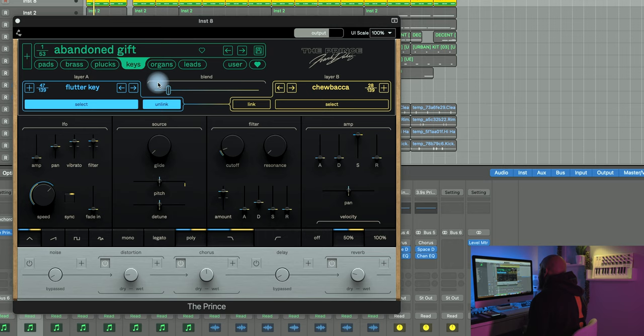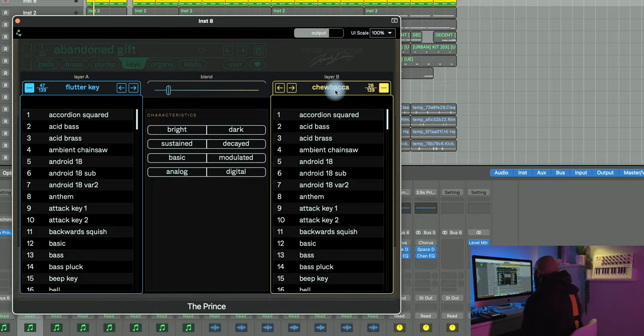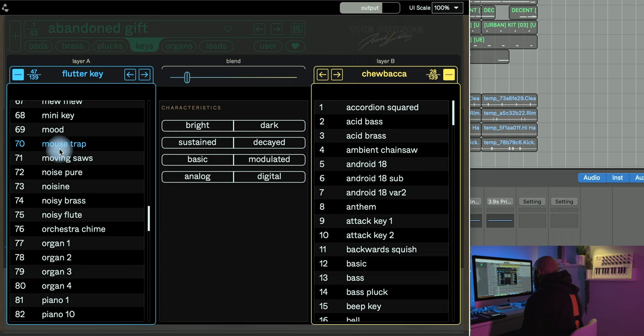And I gotta say, there's some really cool things going on on the screen. Now, you have two different layers here, so you can layer up your sounds and really get into sound design and start creating your own things based off of what you have to work with here. You have layer A and you have layer B. And once you click them, it opens up all the sounds. So you can really go back and forth between the layers and change things up.